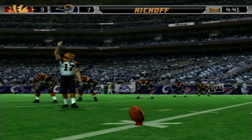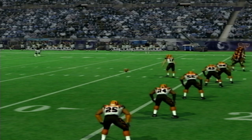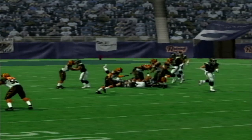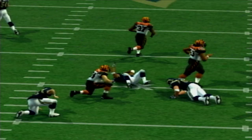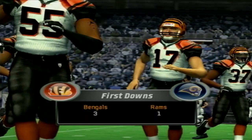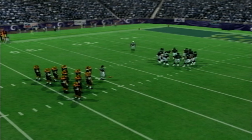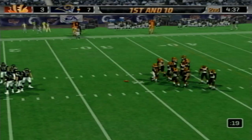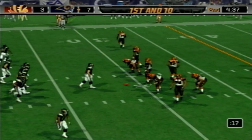Graham will be kicking off. Should be a return here. This one is fielded. Ball on their own 29.